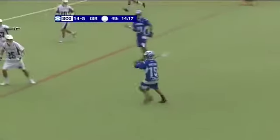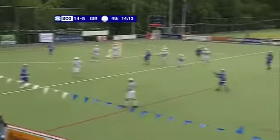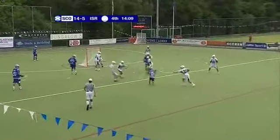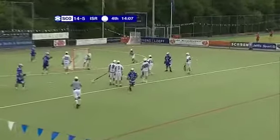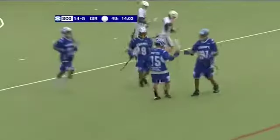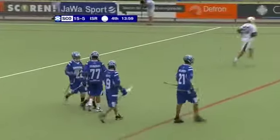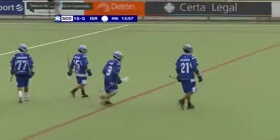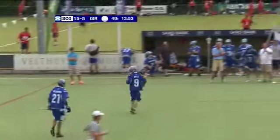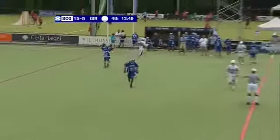Ben Bretter clears it over the halfway line. Gets it to Richard Chiefitz. Back to Bretter. Nice little step and goal. Lovely little hitch and go. Rory Marsden bought that one, hook, line and sinker. Nice play there by 15 for Israel. Ben Bretter, unassisted goal. Scotland 15, Israel 6.